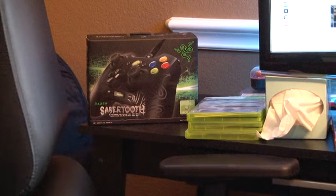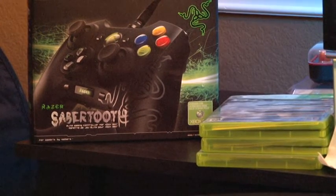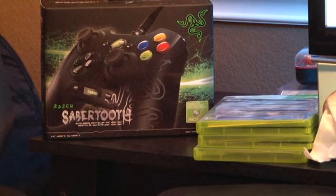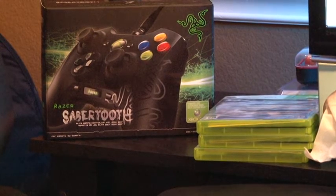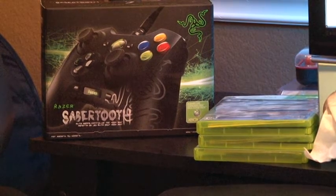But while I was waiting for that Scuf controller, I ordered this Razer Sabertooth. By the time I got it, because it was on back order, I'd gotten used to the Scuf, and I love the Scuf controller, and I don't want to learn something else. So I have this Sabertooth controller that's basically brand new. It has been out of the box. It's been plugged in for maybe 10 minutes or so.